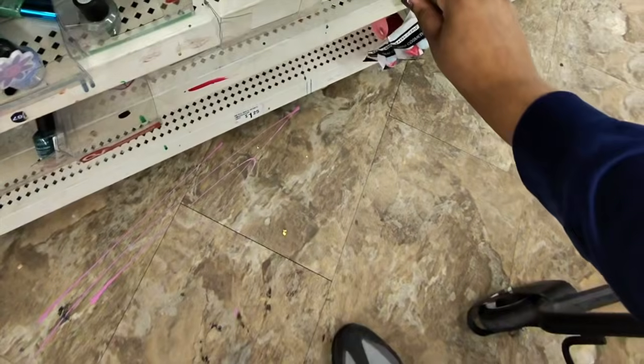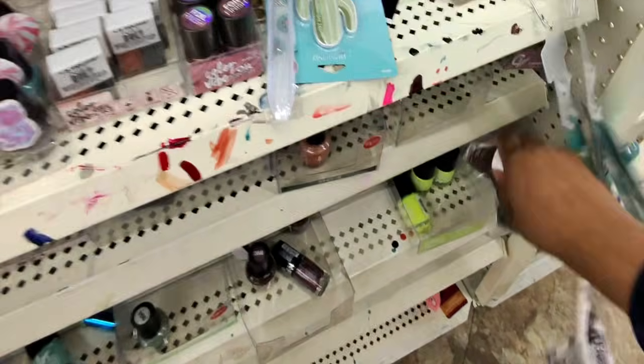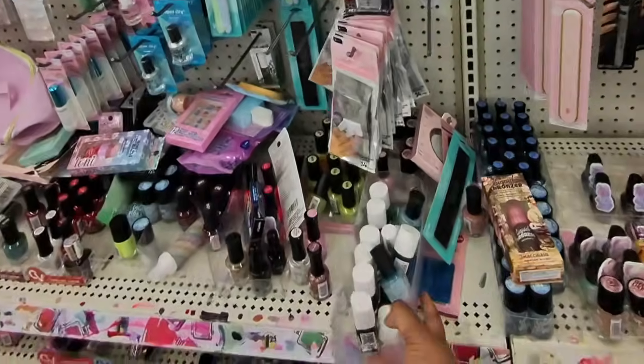This is a ghetto Dollar Tree. I'm hearing a lot of workers' conversation. Ghetto. Okay, so those. Let me take.